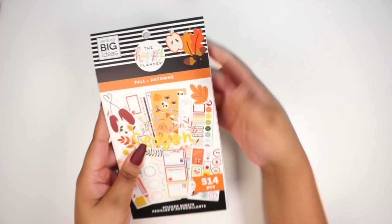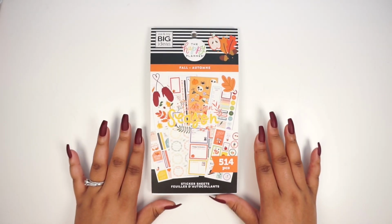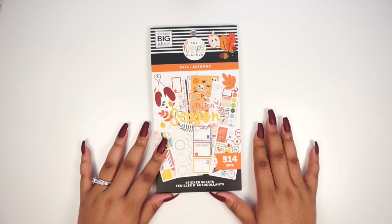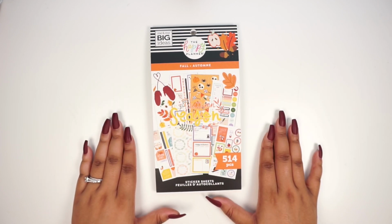And that is all. I have done flip throughs for all of the sticker books that I got from the Happy Planner 2021 release. Yeah, so check them all out. I have 4. I didn't buy a lot of sticker books from this particular release, but the ones that I did pick up, I really do like them.